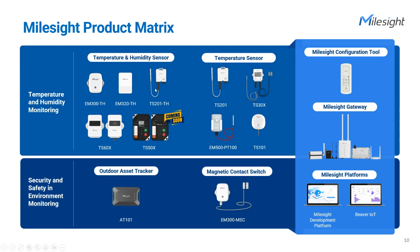When it's time to hit the road or last-mile delivery, you'll soon see our cellular 4G Cat1-based TS60X in action, alongside the disposable TS50X, so every package stays in range of temperature and humidity. If all you need is temperature monitoring, you've got plenty of options, like the TS101, TS201, TS30X, or EM500PT100. They can offer different types of temperature sensors to fit your needs.